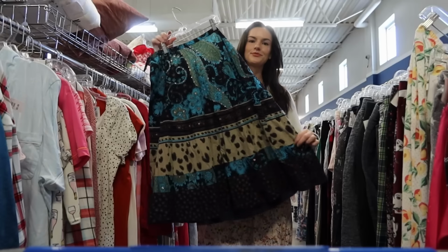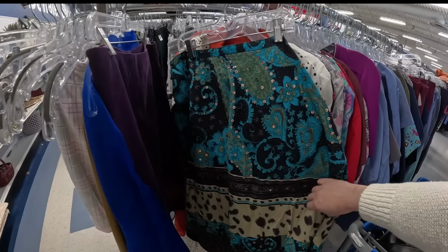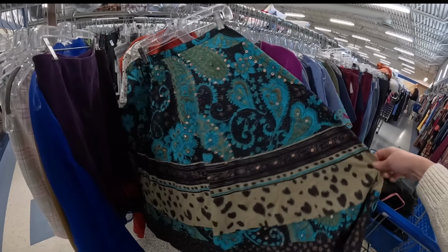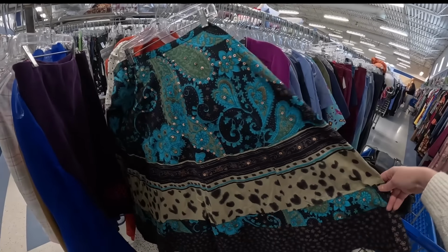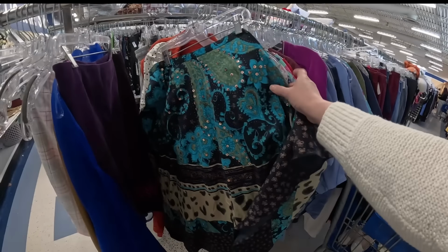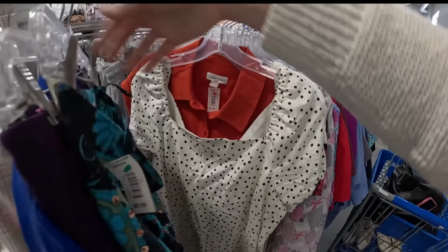You also have this mixed print with the paisley and floral, kind of the spotted print down here, and some border work. Definitely makes me think of peasant and bohemian, and I would say festival wear, and it's just a very nice full midi length skirt, and I'm going to price this one for $45. I love picking up vintage skirts.